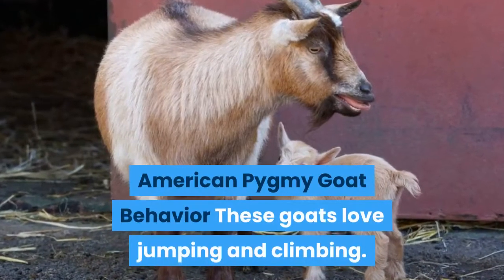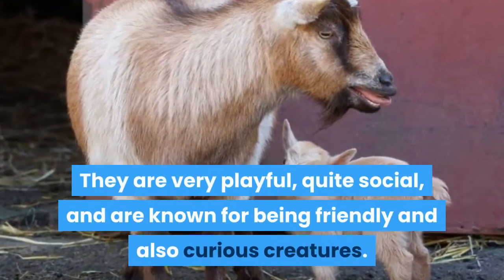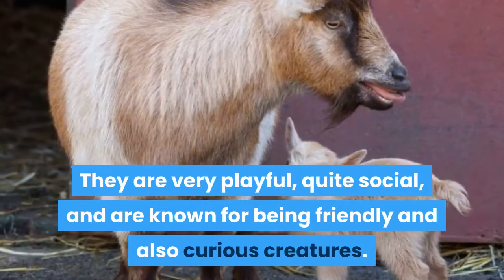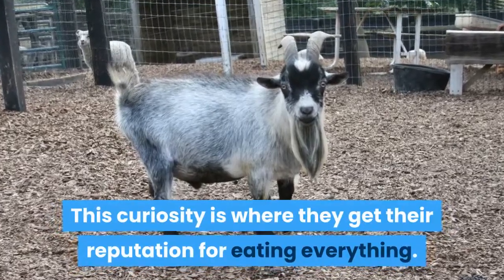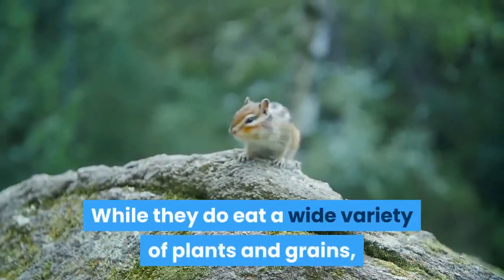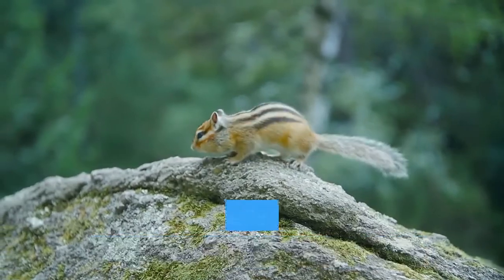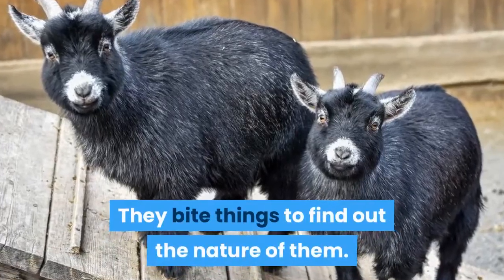American Pygmy Goat behavior. These goats love jumping and climbing. They are very playful, quite social, and are known for being friendly and also curious creatures. This curiosity is where they get their reputation for eating everything. While they do eat a wide variety of plants and grains, the reason they nibble things is actually their investigation technique. They bite things to find out the nature of them.